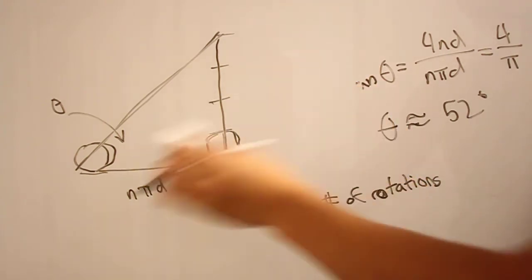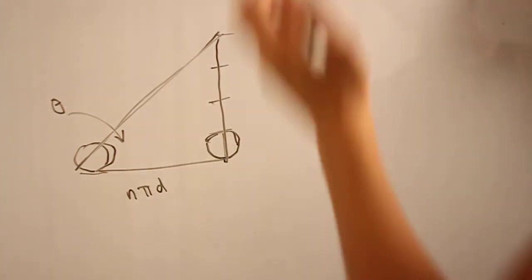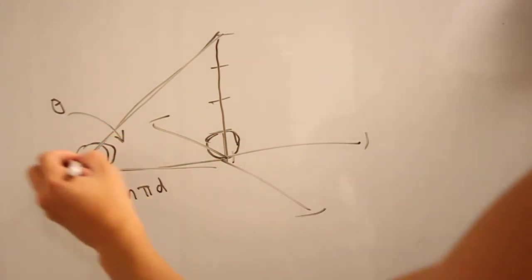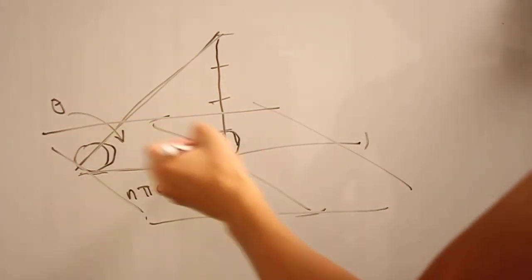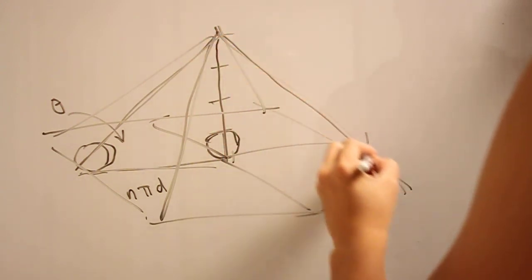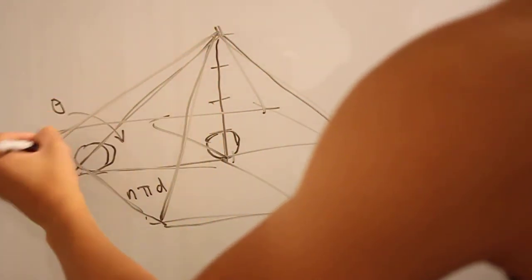So what did the Egyptians do? They might have just rolled this drum and then started building. So they built a base out of this distance. Let's project this in 3D. And then they went straight up as they built and kept in mind this measurement. So this might have been their way of making a very, very accurate pyramid in terms of the angle.